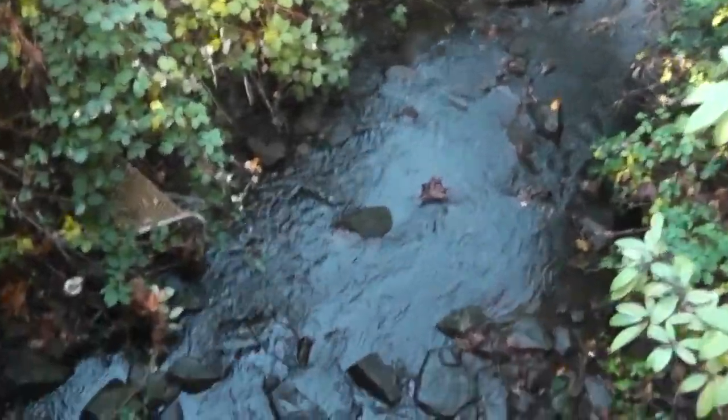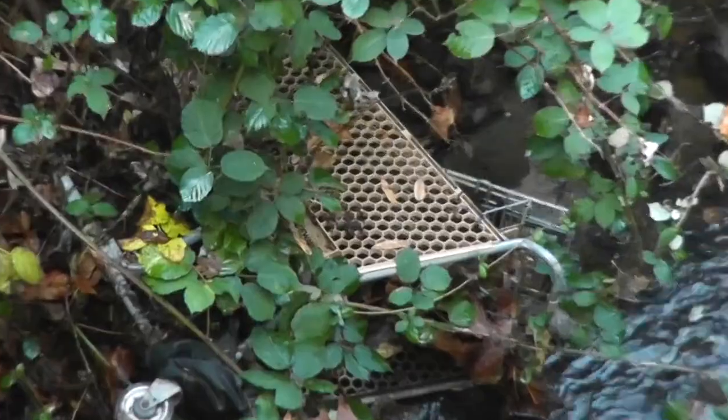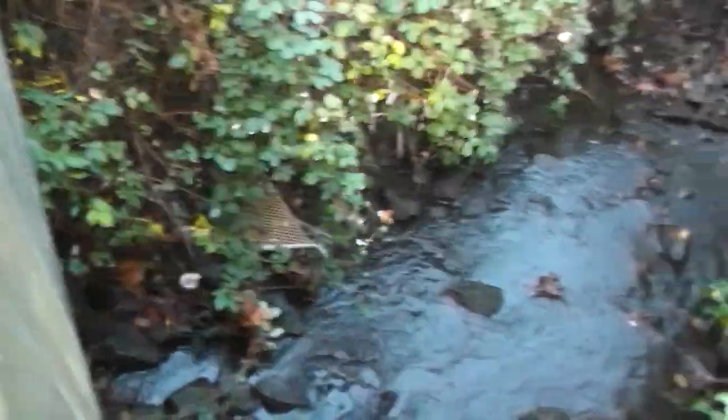Another section of the Bertrand Creek. Another shopping cart. No matter where you go, there's a shopping cart in the creek.